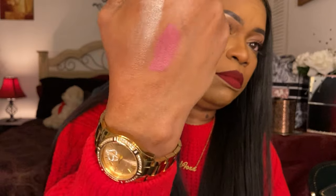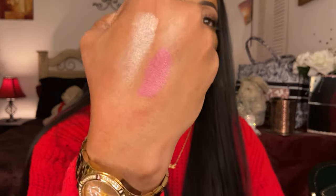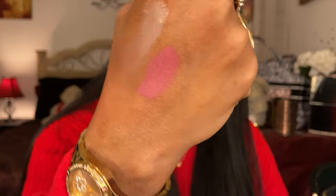And that's what it looks like on the back of the head. It's just super, super pretty. And that was my lipstick of choice. And this one is a satin lipstick. Cream sheens and satin lipsticks by MAC, I really, really love. So that color is beautiful.